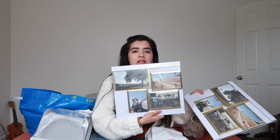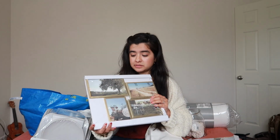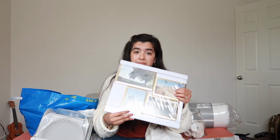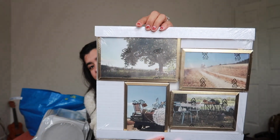So these are my mother-in-law's, and I just thought that I'd show you guys. It's like a frame collage, and it has like a gold frame going around them. I believe she said she got these for like $12 a piece, and normally something like this at Target would be $20. So she got 2 of these, and they're just really, really cute, simple, and very light. Like, it's not even a pound.